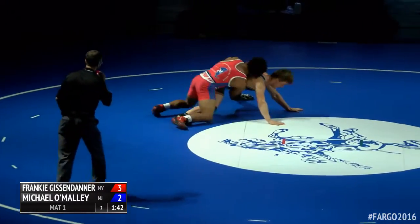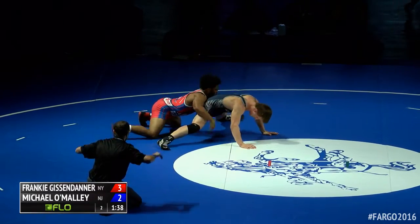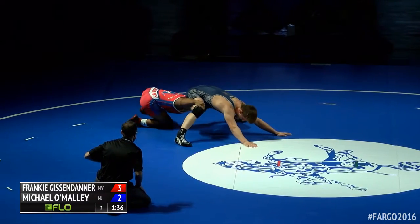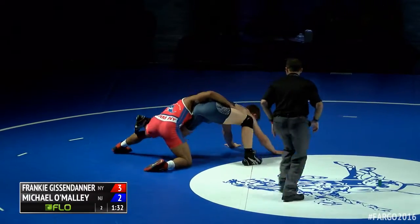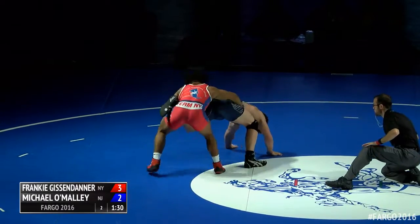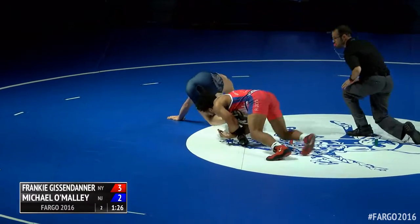Knocked him down there. Now runs the pipe. Now he's got him in the quad pod. Needs that next supporting point to hit. Dropping down to the ankle. And O'Malley, just a tough guy to plant. Almost never see the bottom guy come out of this clean. It's tough. Almost never.